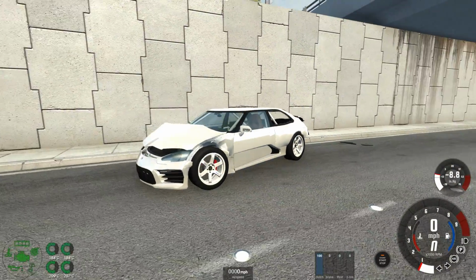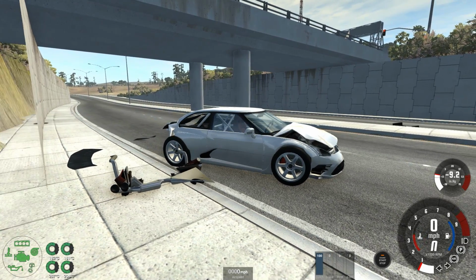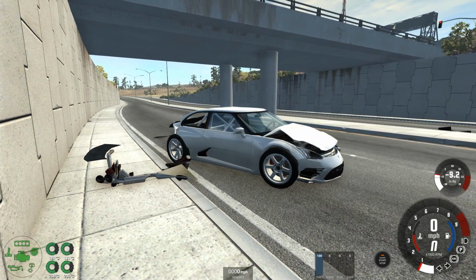Bugger, that run was going really bloody well, but I was too brave. I thought we could manage it through the final corner at that speed, and no, we could not.